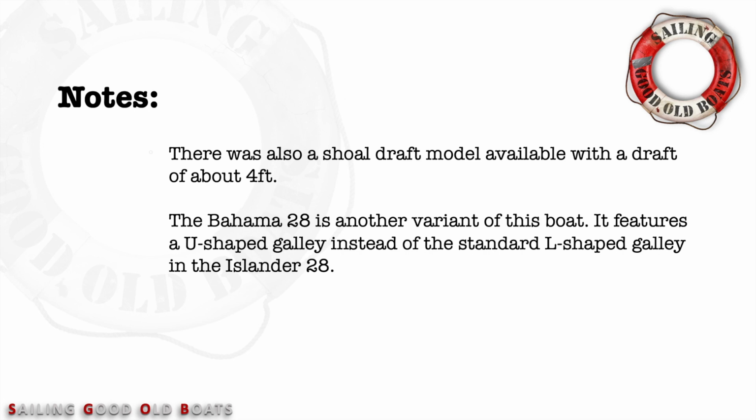There was also a shoal draft model available with a draft of about 4 feet. And then back to the Bahama 28. Remember, there were 25 of them built, only 25. That's another variant of this boat. It features a U-shaped galley instead of the standard L-shaped galley in the Islander 28. So if you find a Bahama 28, it is a really cool boat just because it's so rare. There are not many of them out there.